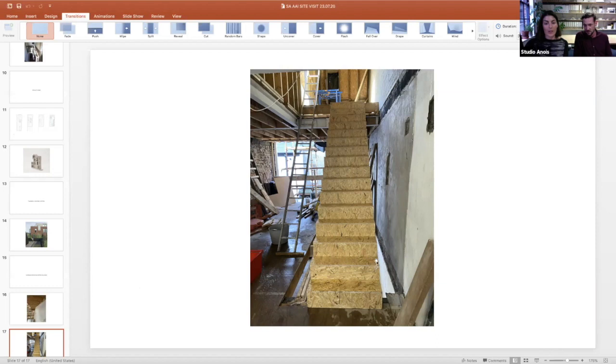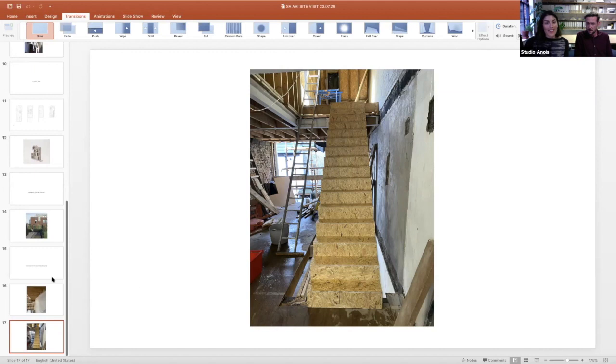Yeah, because that's against the wall on the ground floor, so there's quite a bit. Okay. But that's our basic.